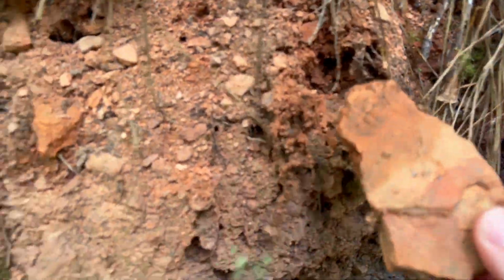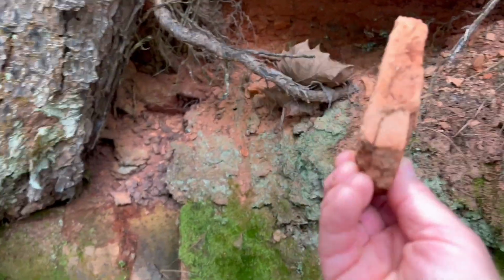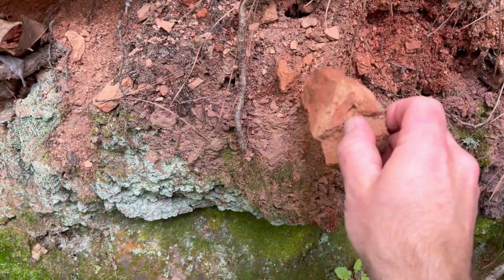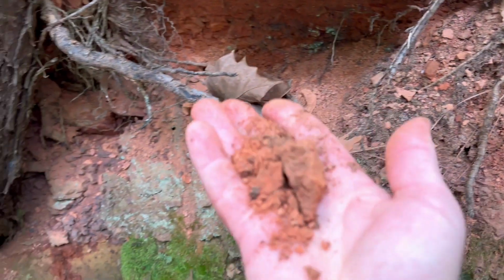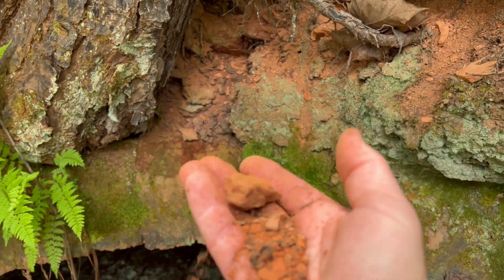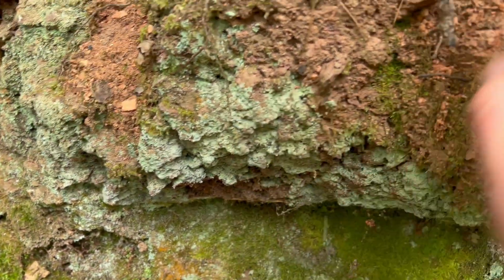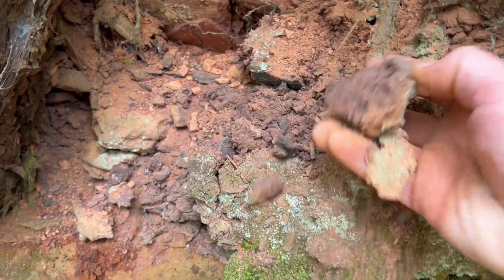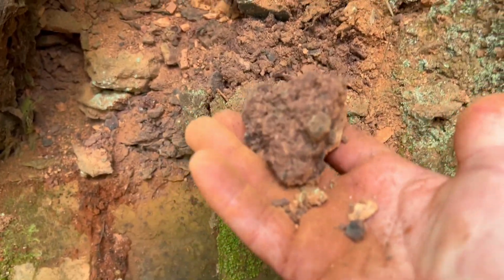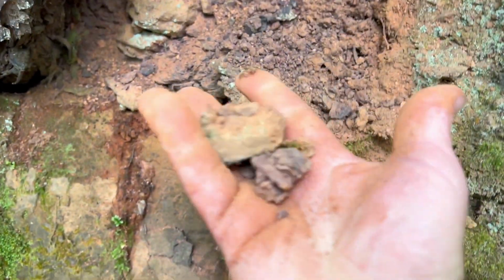Clay. What's clay? Clay is from brick. It's recycled. This is just brick. Looks like pieces of rock and ash. That's what it's changed into right there. It's right in front of our face. See, this didn't quite turn to this. This is just brick ash. It's all you're seeing.